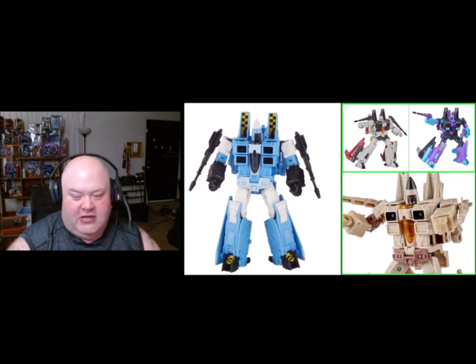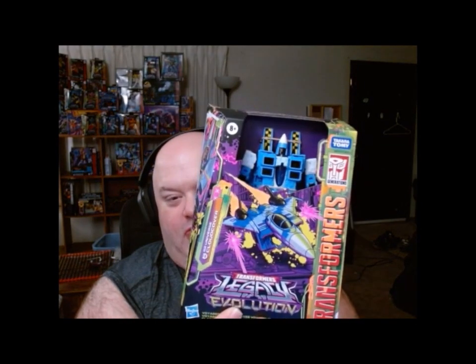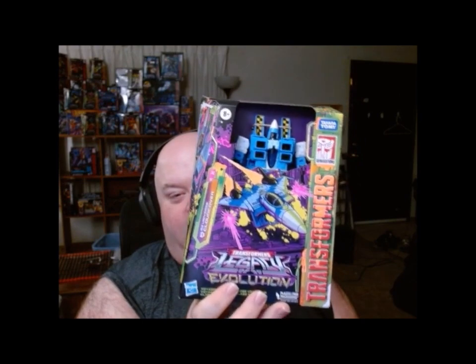But anyway, let's turn this off. I'll turn on the full screen. There we go. And here we have Legacy Evolution, Voyager Class, G2 Universe, Cloud Cover. And I'll be honest, like I said, I love this figure. Now let me do the flashlight test. Okay, I see one, and okay, both weapons are here, so that is a good thing.